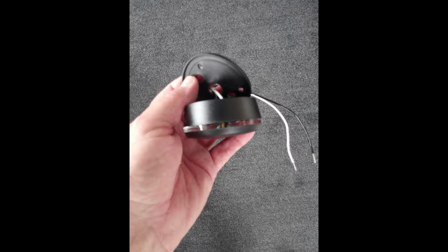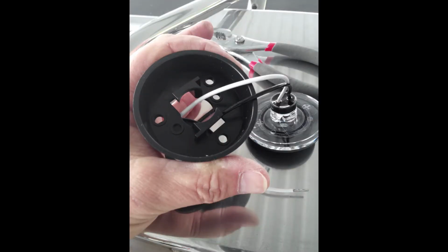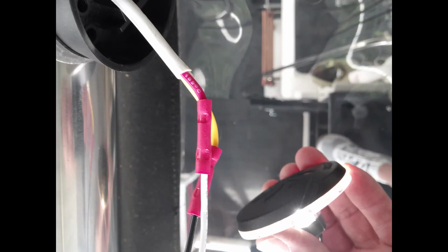Many of our interior lights are 100,000 hour life, so most owners won't have to worry about changing a bulb or servicing their light for the lifetime of the boat.